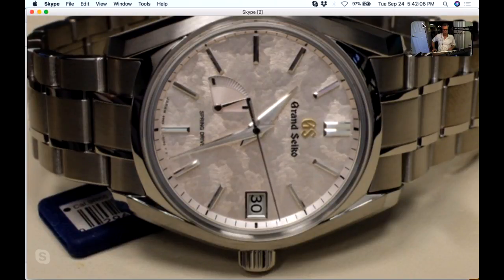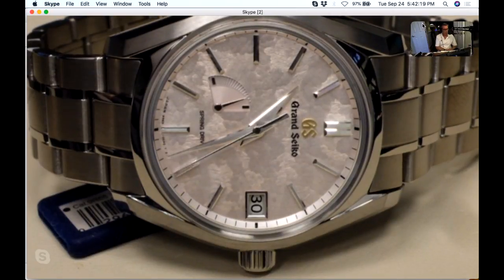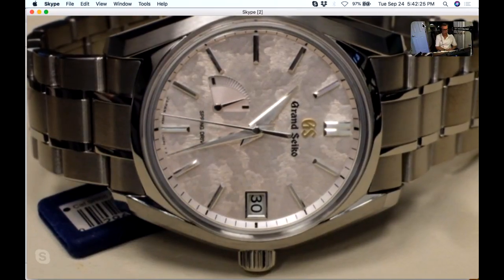Okay, so titanium and gold is what Jaden is mentioning. I haven't seen that yet. That's a nice suggestion. That would be cool. They could do the bezel and those polished center links in 18 karat. That'd be cool. And of course, the indices and the hands, probably, if they're going that far. Right.